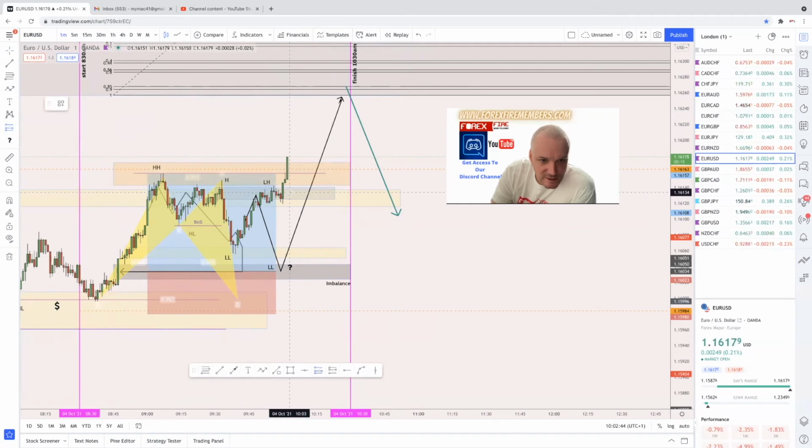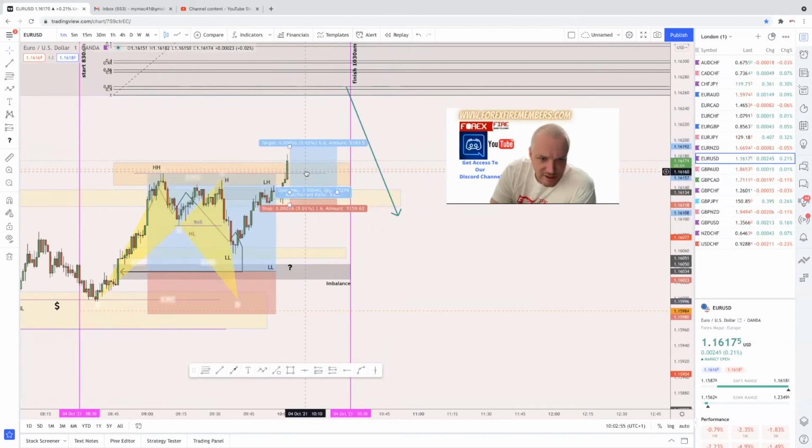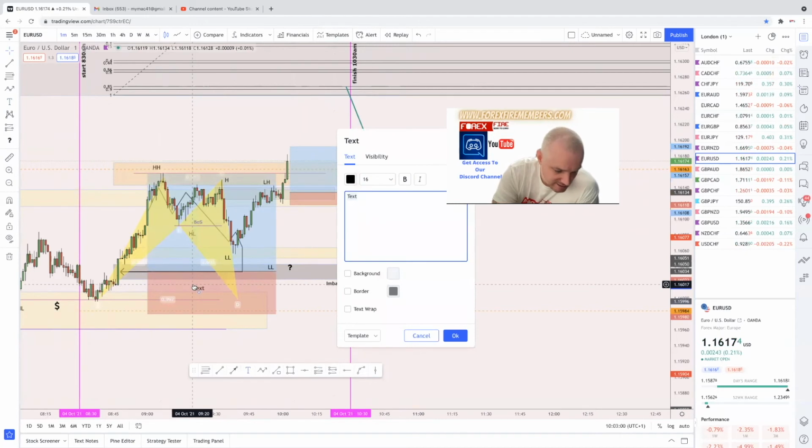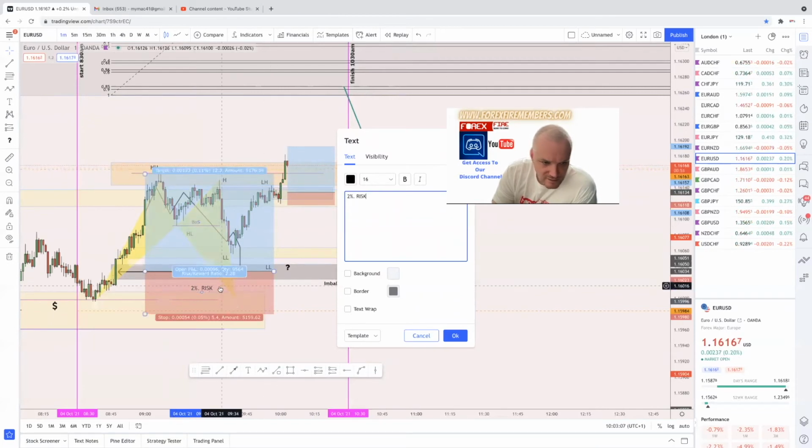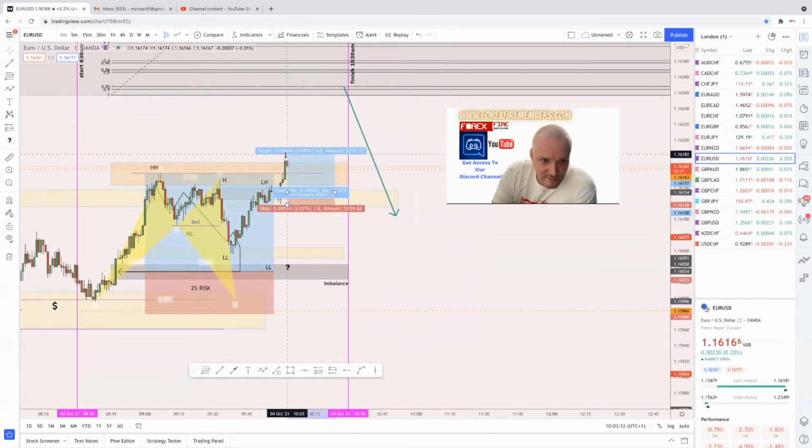So I'm going to take the block from there, waiting for the pullback. We'll do a 1% on this one, guys. Let's get rid of some more of the noise. This is just going to be a 1% risk. This here is going to be 2% risk. That comes into play. I'm going to risk 1% on that.